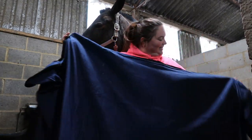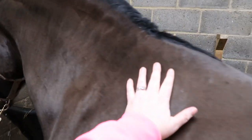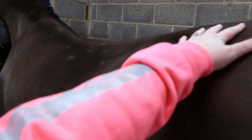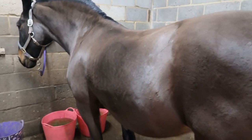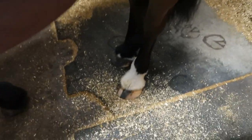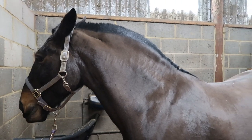It's so satisfying. Before we even start, just look at how beautifully shiny she is after a nice bath with the Pro Nera shampoo and her super white sock as well. And this is even before clipping, so I'm excited to get clipped and get a hot cloth on her. You are going to look amazing.